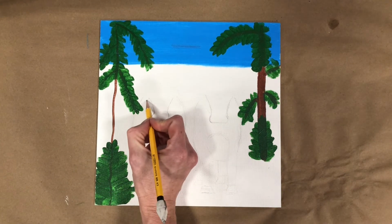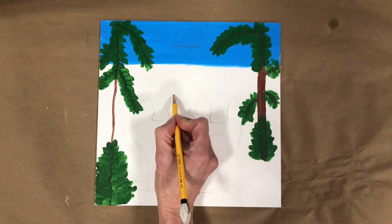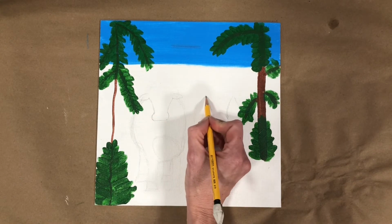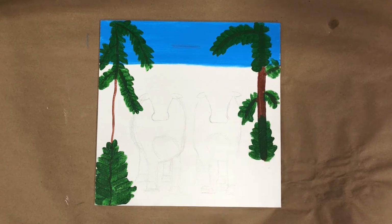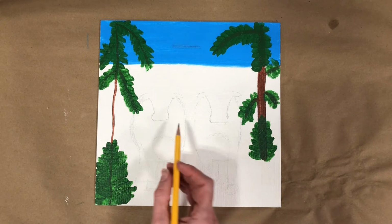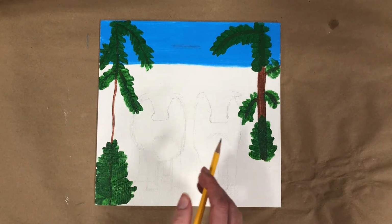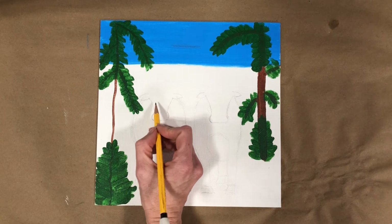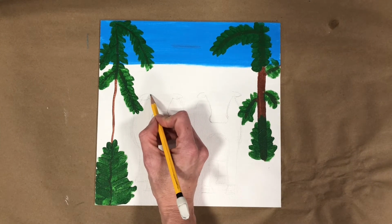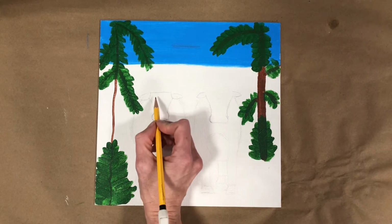We want to make sure that we have ears on both sides. One ear, two ears, one ear. Okay, two ears, both sides. This is great so far. Now we want to work on their horns. So they have great big horns that are quite large. So on top of their heads, they're actually wearing like a headpiece for plowing.